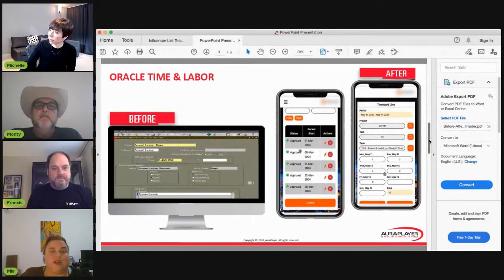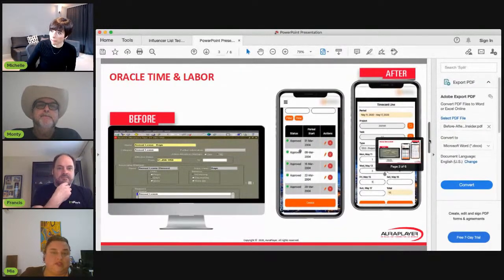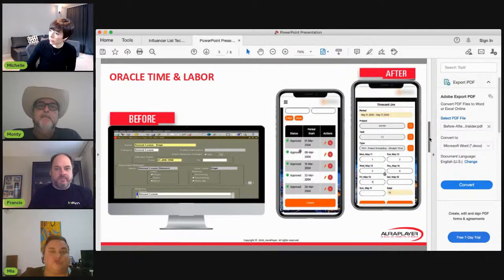So this is a really easy way, basically. We took the Oracle Time and Labor and we modernized it to mobile with a really easy screen where you could basically fill out your hours worked, search the tasks, the projects, and fill out the hours. So this is the sort of thing where we're going to work together, right? And we're going to build your front ends for these sorts of things in Apex.